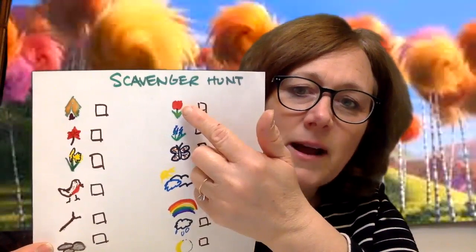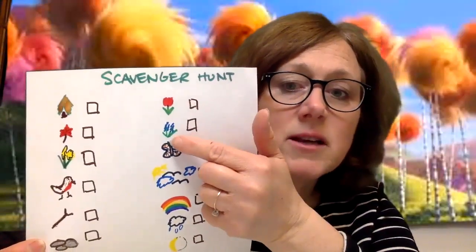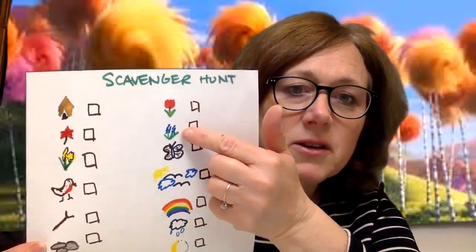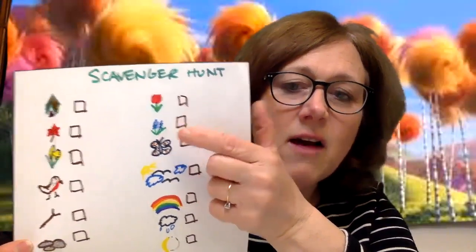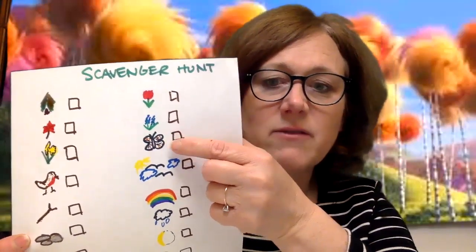Over here, I have a red tulip. My tulips haven't opened up yet, so I'd really have to look for these. Some of you might have these little blue flowers that are coming out that are so pretty. You could check that off. Maybe you see a butterfly or a different kind of bug. That could be on your scavenger hunt.